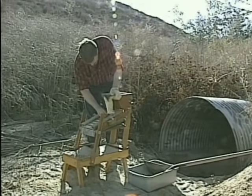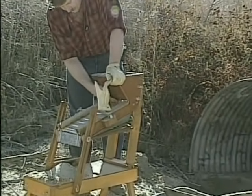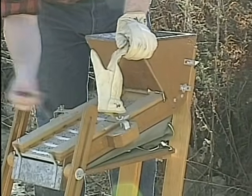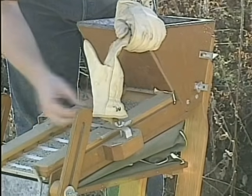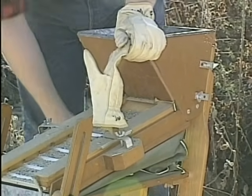Sometimes I get some pieces that are a little bit bigger. This also acts as a classifier here. I won't get anything too big through my dry washer, because if you get stuff that's too big in there, then it'll carry your gold out with it. So it works as a classifier too.